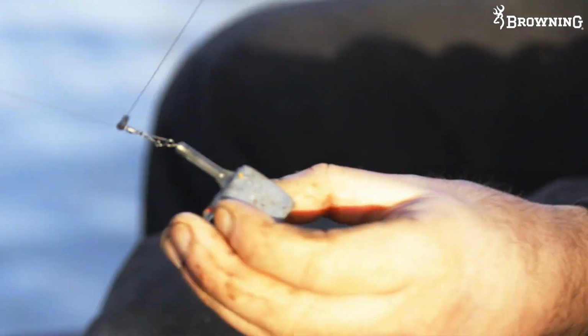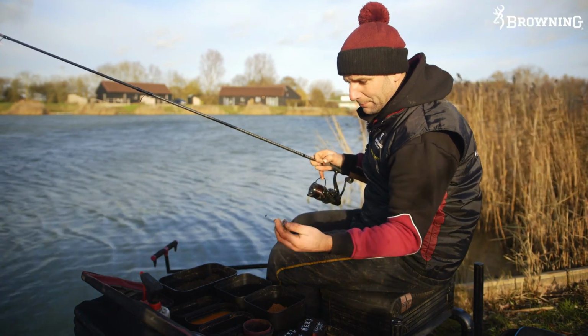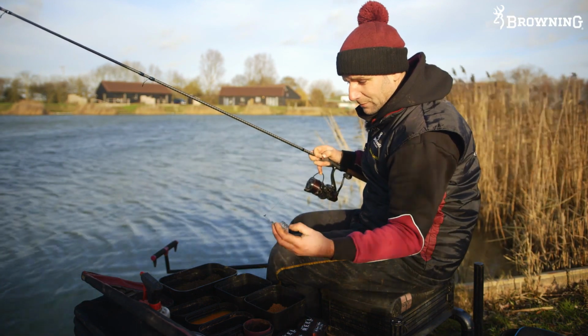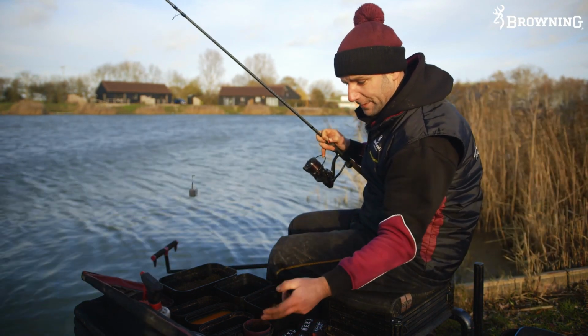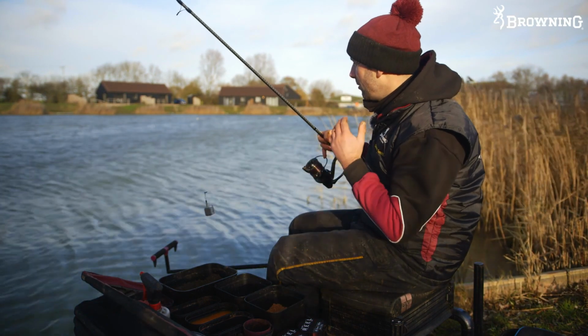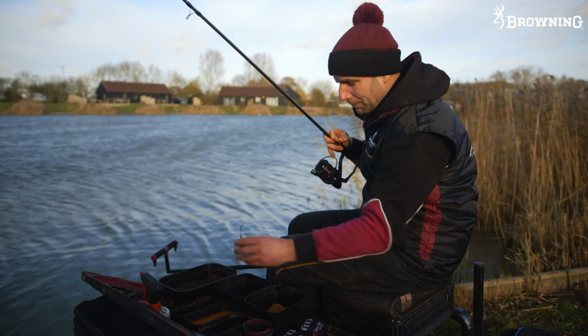Feeder wise, the mini big pit feeders by Browning, absolutely superb for commercial style silver fishing. They've got a nice flat lead on the bottom. They hold the bottom well. They're pretty much faultless. This feeder I've been using all day today is 25 grams, absolutely bang on. I've got them in 15, 20 and 25, depending on what you need to set your tip. Just play around.